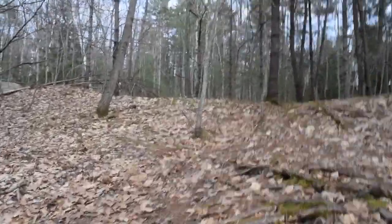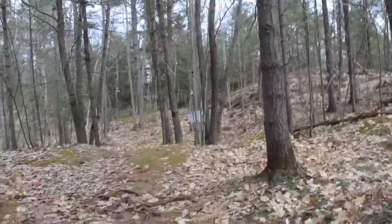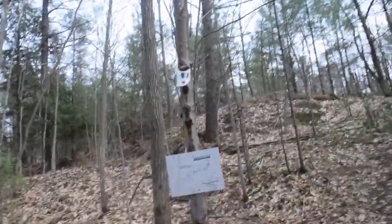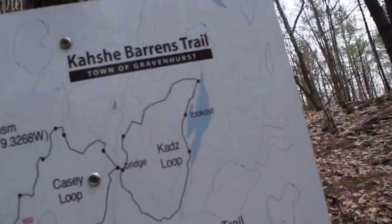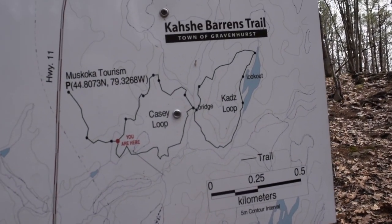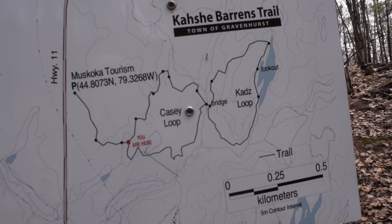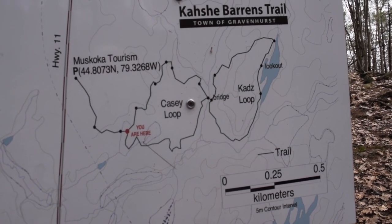Oh yeah, we'll keep on going and hopefully see some sort of wildlife. Last year I saw a few snakes, so that would be nice again. But yeah, so we have this sign here, and it shows you there's two different loops. I did the full thing last year, and it's 4 kilometers approximately, and it took me, I think, just under an hour to do the 4 kilometers. So it might take a little longer with filming, but we'll see.